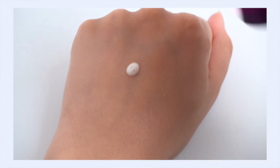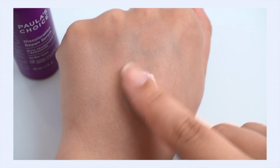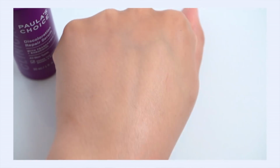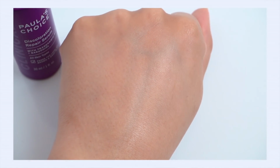So the texture of this is almost like a milky, light emulsion type of texture. It spreads across the skin really nicely and really lightly, a very thin layer. There's just a touch of moisture to this, but it's not really rich. It's not overly moisturizing. It's just a really nice, pleasant texture that's going to be easy to layer, I think, for any skin type.